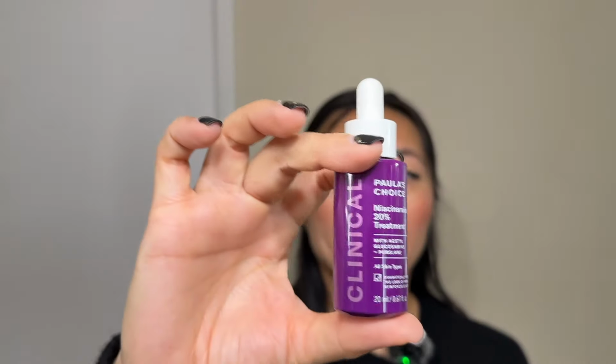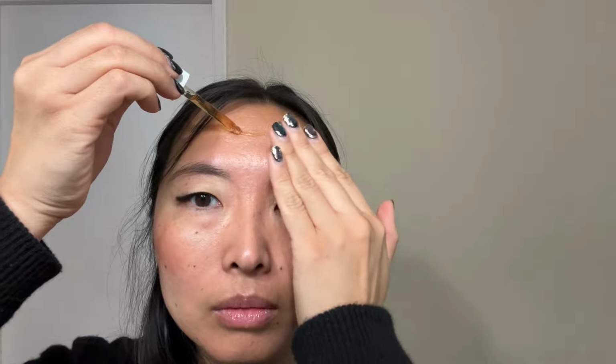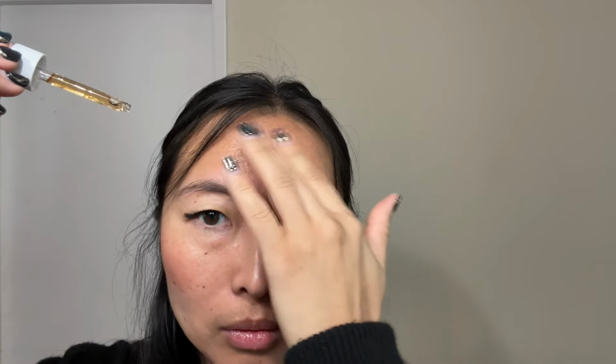Another heavily talked about ingredient is niacinamide, and there are two great niacinamide products in the collection. There's a 10%, which is a booster that goes with the C15 collection that I just talked about, but the one that I personally love is the 20% niacinamide treatment, and this is part of the clinical line, which is like the anti-aging line.